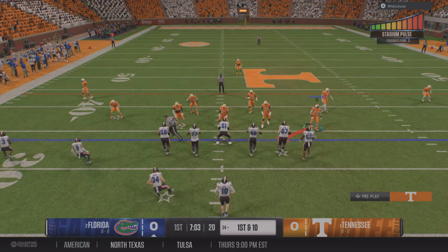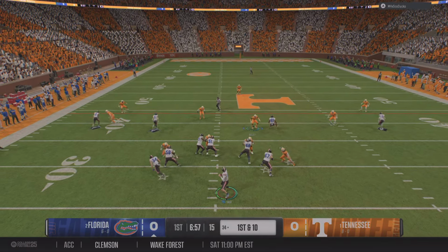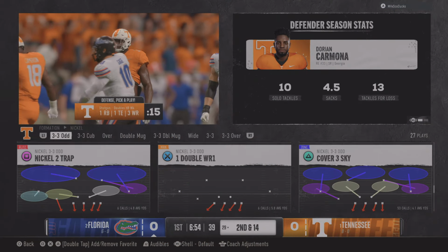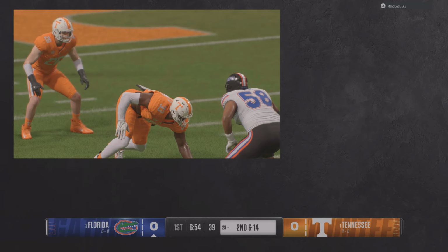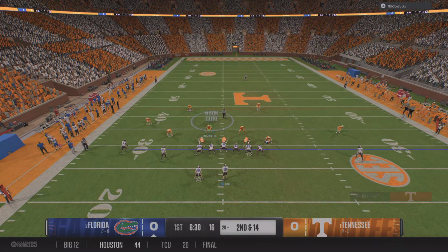And the Gators with 1st and 10 here. Quarterback looking to connect with the receiver here. Oh, a sack. The senior on this defense making a big play. It just looked like the quarterback was holding on to the ball a bit too long that time, allowed the defense to be able to get the pressure, and they come up with the first sack of the game.